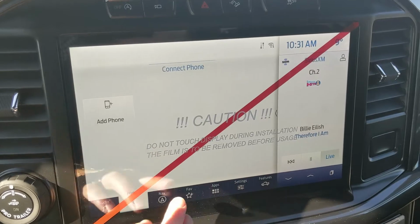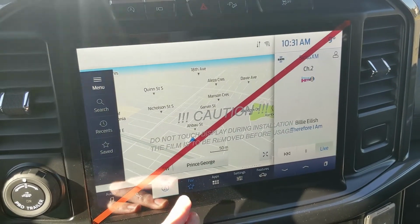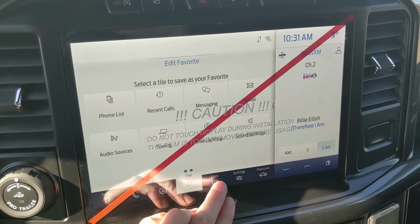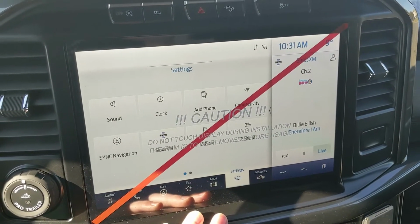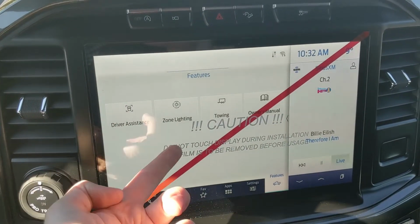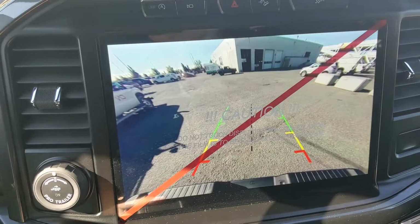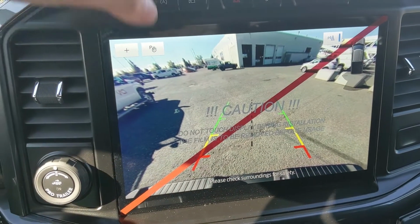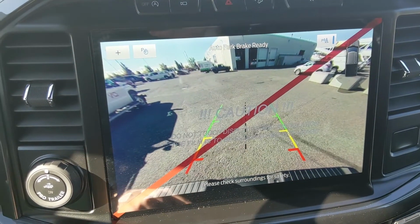Then you have your Bluetooth phone controls, your navigation screen, so you're hopefully not going to get lost. Favorite screen for all of your most used apps and settings, whatever apps you may have installed, settings for your screen and some other features around your vehicle, and your general truck features such as driver assistance, zone lighting, towing, and owner's manual. Then shifting into reverse, you do also have a backup camera so you can see where you're going, with dynamic hitch view so you can zoom in and have an easier time hooking up a trailer.